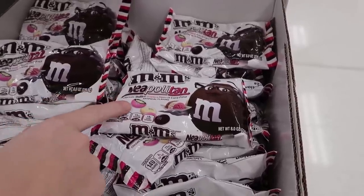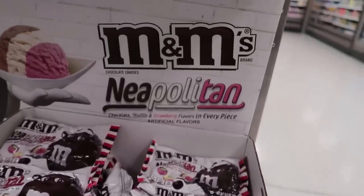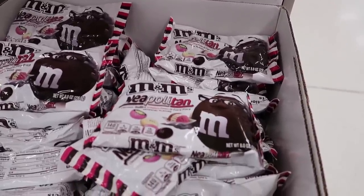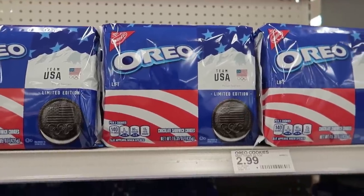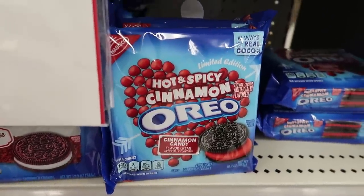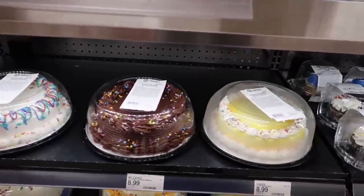Oh my gosh, it has all the flavors in every piece. So every candy has each flavor. Is it ice cream? Well, it's supposed to taste like chocolate, vanilla, and strawberry. I don't know. I like that they have Team USA Oreos. Oh. I don't like that they have hot and spicy cinnamon Oreos. That sounds real gross. I have found the perfect Valentine's Day cake.